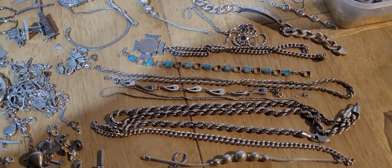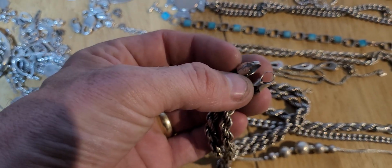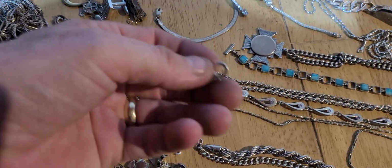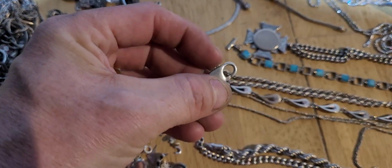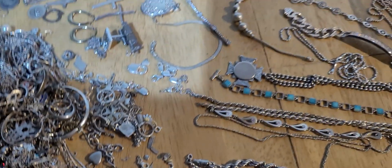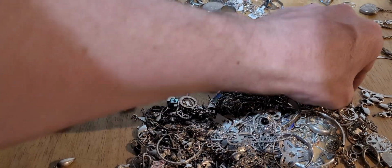If I just lift this up here, you can see there's quite a few necklaces. Now this one here, really quite thick, it's quite nice, but it's missing the clip. So I'll either have to make a new clip for this one, or there's clips that he's throwing in here. So I might just go through the pile, find a little clip that fits, and just squeeze it on with a pair of pliers, and I'll have a nice necklace that I can easily resell.